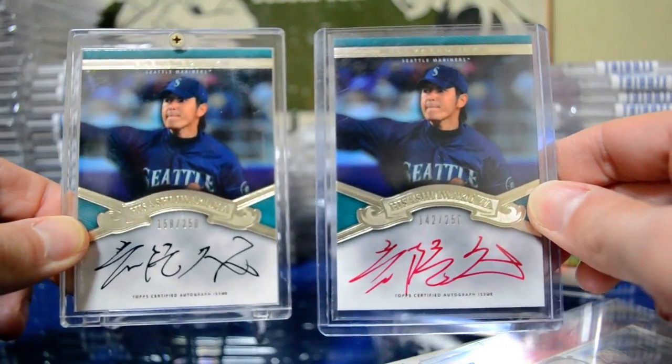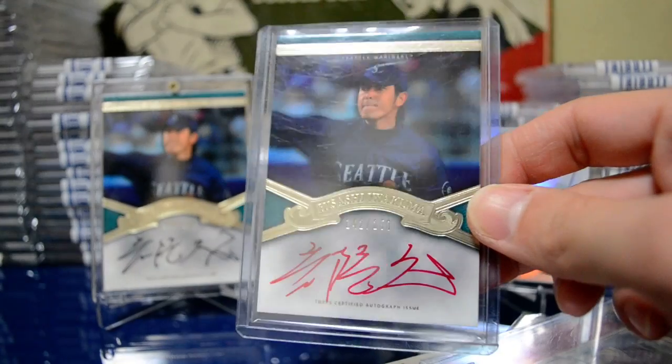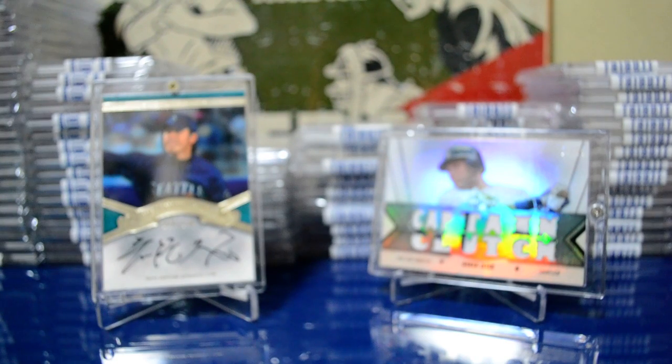So pretty cool, very nice pickup. Thanks a lot for that, man. I really appreciate the trade. Very, very happy with all the extras you sent me, man. That was very, very generous of you. So I'll definitely be hitting you back up with something nice.